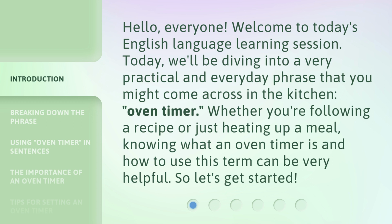Today, we'll be diving into a very practical and everyday phrase that you might come across in the kitchen: oven timer. Whether you're following a recipe or just heating up a meal, knowing what an oven timer is and how to use this term can be very helpful. So let's get started.